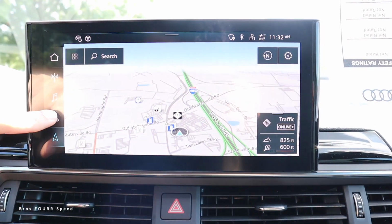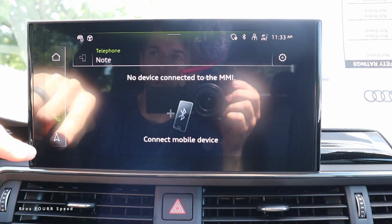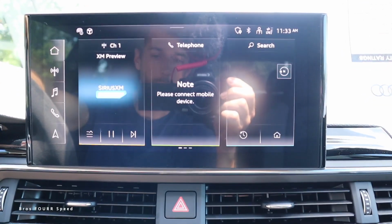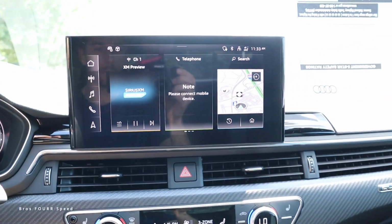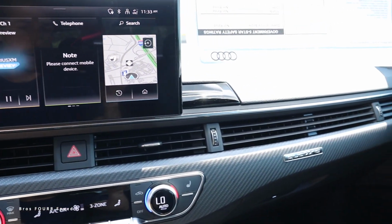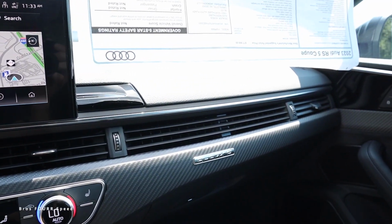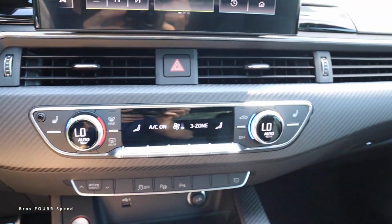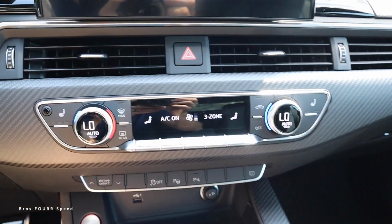You can pull that up in full screen, get to your phone as well, pull up your music, and then the last one is some more of the Sirius XM. So it's a pretty easy system to go through. There's two air vents underneath that. They actually extend all the way to the passenger side, so it makes it blend in as one continuous piece with carbon fiber that is just underneath that.